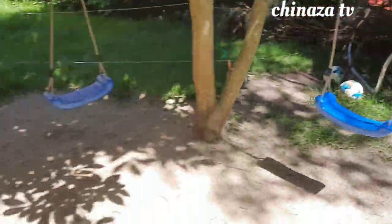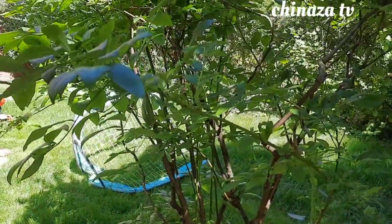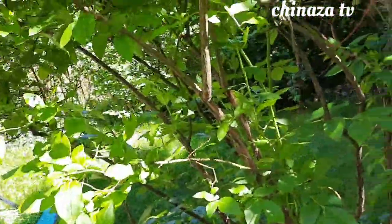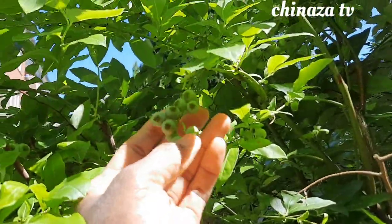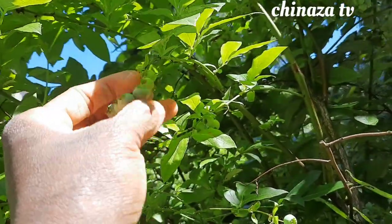But today I want to really focus more on the blueberry plant, to show you guys the upcoming harvest. Here we have the upcoming harvest.